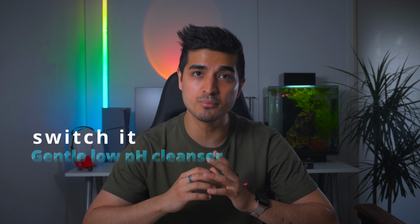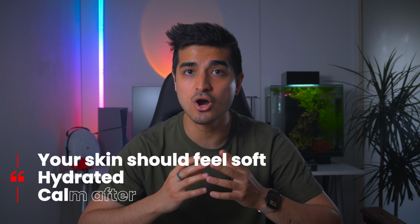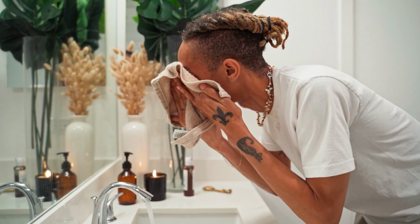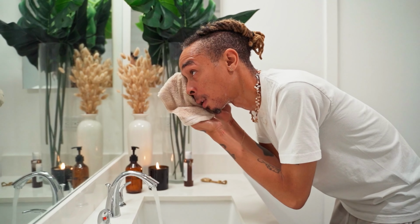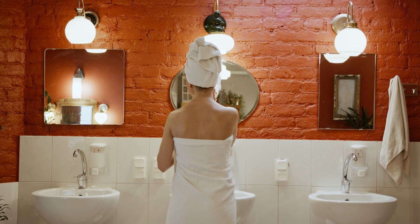You want a texture that is milky, jelly-like, or an oil cleanser. Your skin should feel soft, hydrated, and calm after washing. Never squeaky or tight. Step 2, the 3-second hydration window. Stop aggressively rubbing your face with a dirty bath towel. After rinsing gently, press a clean towel to your face just once to catch the drips, while your skin is still physically damp to the touch.